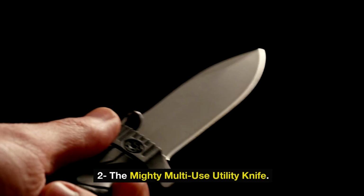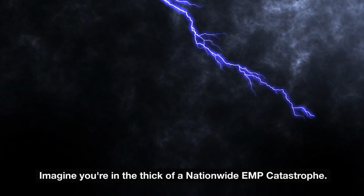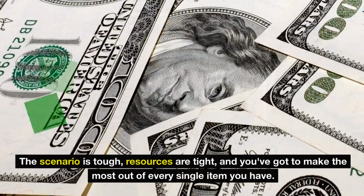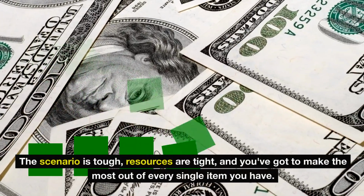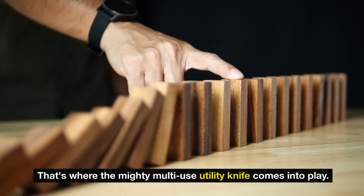2. The mighty multi-use utility knife. Imagine you're in the thick of a nationwide EMP catastrophe. The scenario is tough, resources are tight, and you've got to make the most out of every single item you have. That's where the mighty multi-use utility knife comes into play.